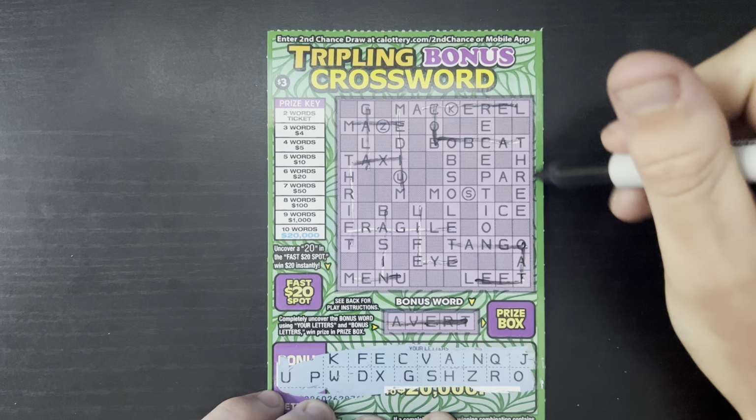Let's start off with tripling bonus. I do really like these. Odds are 1 in 3.34. Cash prize are 1 in 4.17. It is a $3 ticket. We only need two words, and we have a fast 20 spot, which I have found before, just not on the channel. So let's see what letters we have.